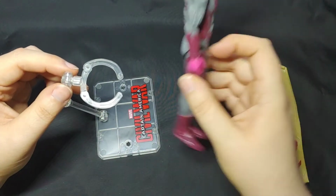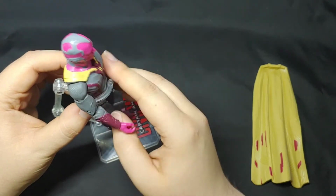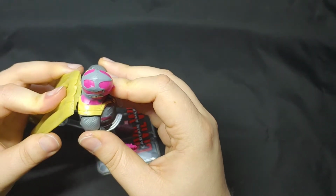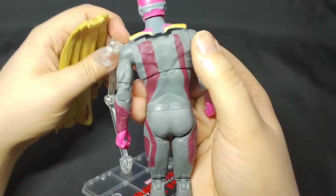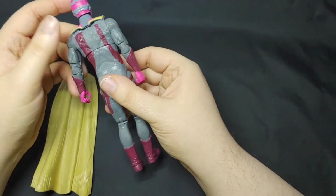Plus, I don't know how the figure's supposed to work if you've got him pinned up here and you're supposed to kind of get the cape on. Is the cape going to go like... Yeah, I don't know how they expect you to do that. Maybe it's supposed to be down and you're supposed to be flying. I'm not really sure. But anyway, let's take a look at the figure itself.